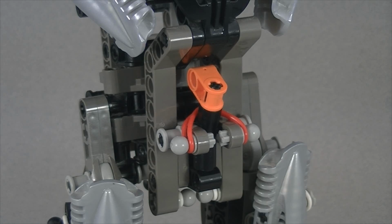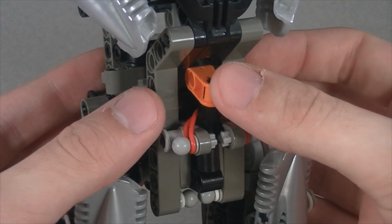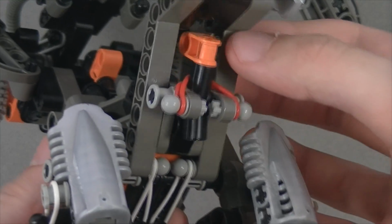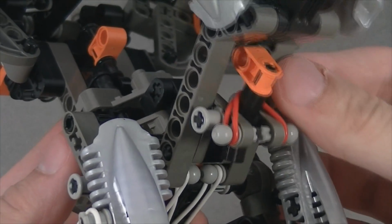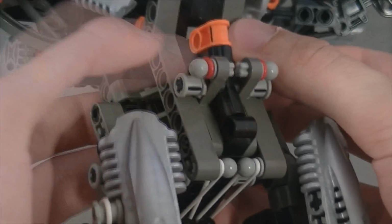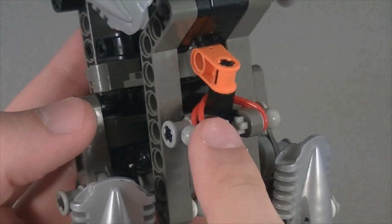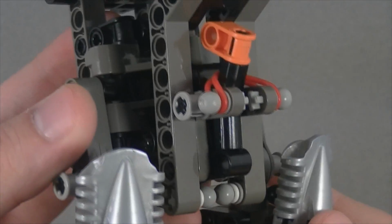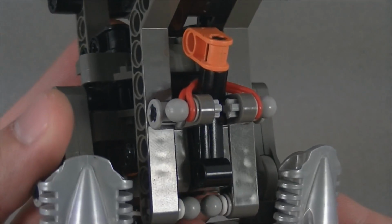Of course, the main play function is allowing a Toa to pilot it, but there are a couple of simple mechanisms involved in the preparation process. The first of which is the latching system for the cockpit. By pressing on this orange piece here, it unlocks it from the bottom, and these rubber bands swing the cockpit open. To close it, you lift it back up and lock it in place. I suppose technically this red rubber band is meant to do that last step on its own, but in my experience it rarely gets the job done.